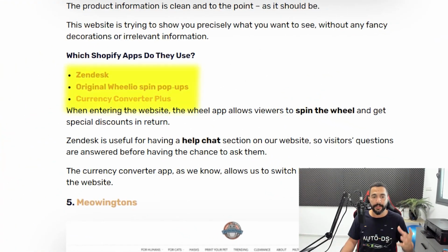Some of the Shopify apps that they are using is an app called Zendesk, another one called Original Wheelio Spin Pop-ups. That's the wheel pop-up that you saw in the beginning when I entered the website. And Currency Converter Plus. I won't open that one because all of the Currency Converter apps are practically the same.